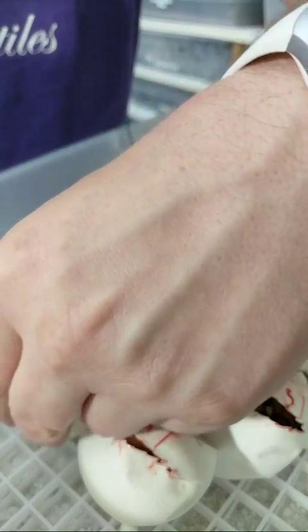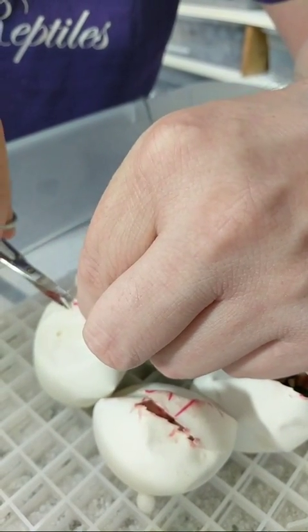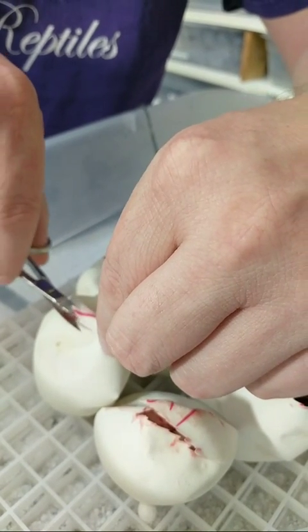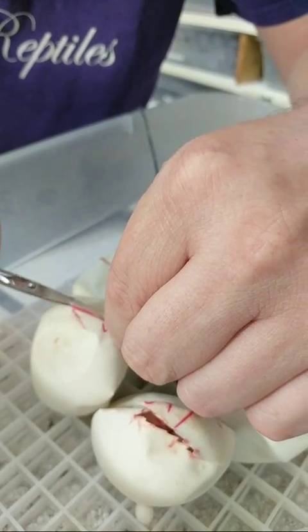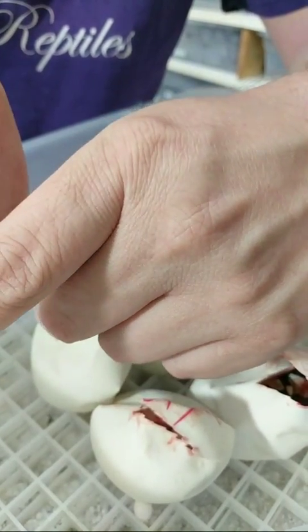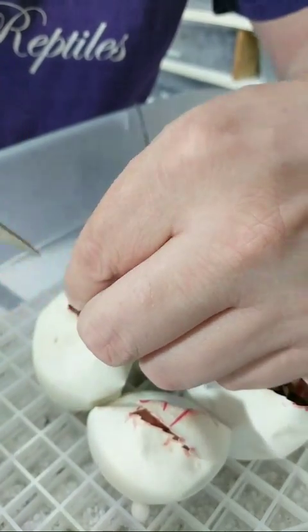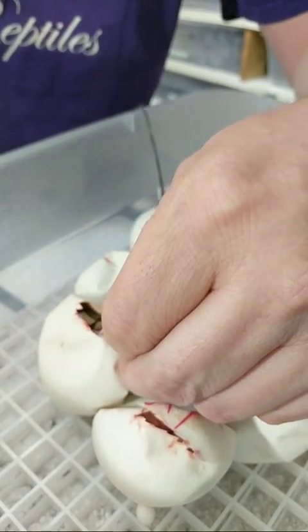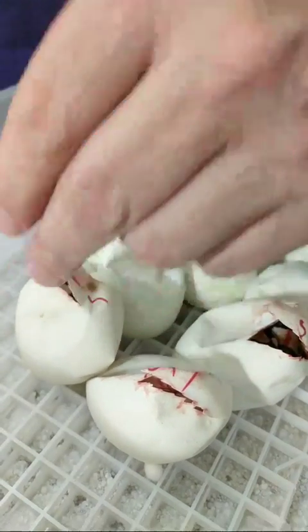Now, see, this egg I'm a little worried about. It's just not feeling like the other ones, but we'll see. It could just be that spot in the egg. Most pythons lay eggs. Most of your boa species have a live birth. This looks like a regular spider. It's fine too. It was just that spot in the egg, the way it was, that made it feel a little bit hard.